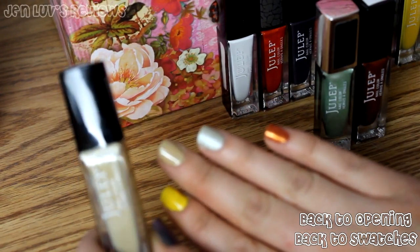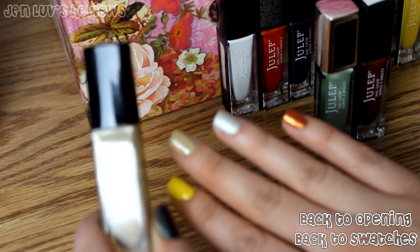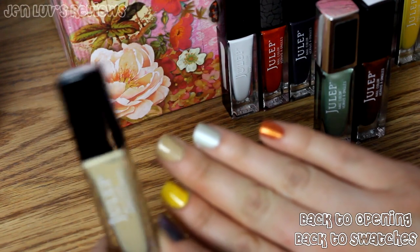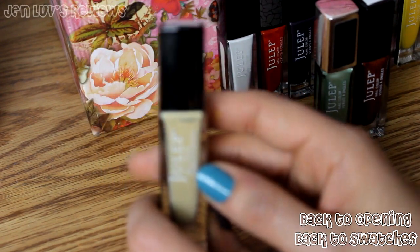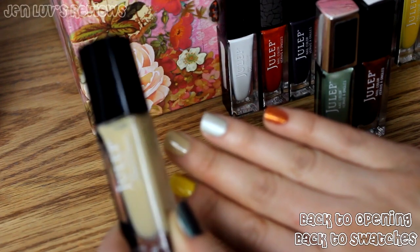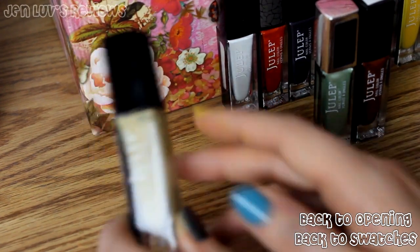I am happy to have it. I don't have any colors like this, so it takes me out of my comfort zone. So I am happy to have it. I'm just not sure about the shade. I don't know if it's really me. It doesn't really fit my personality, but definitely happy to have it. And it was a two coat polish, which I'm surprised for how light the shade is. It is a two coat polish, so very happy about that aspect.